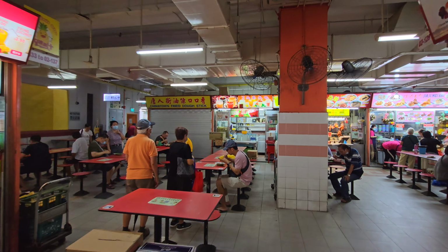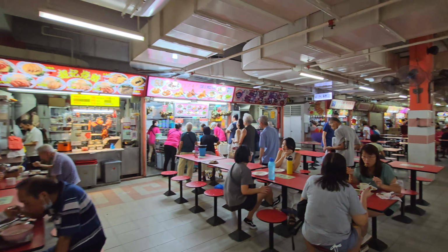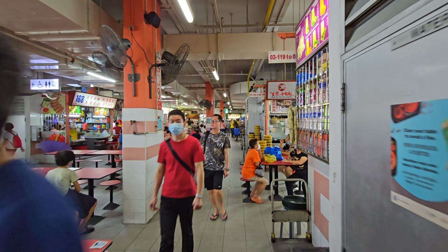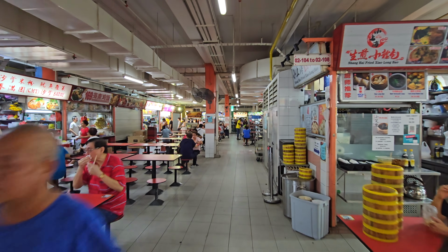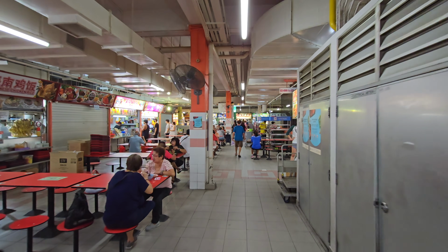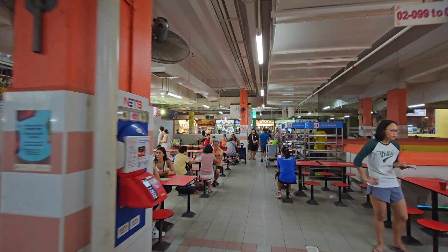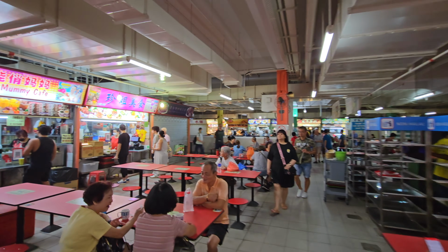This complex has been here since the 80s when it was built to house the hawkers from Chinatown. It feels a little bit like a maze to walk through here. There are a lot of different alleys and walkways, and every time I come in here, I always feel quite lost. But I guess you can just let your nose guide you.